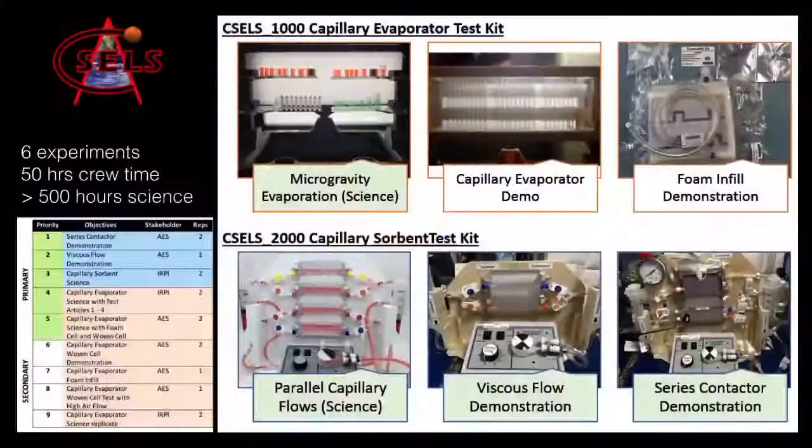Again, these are just 2 portions of the entire experiment. The experiment actually has 6 different experiments included. 3 of them are focused on carbon dioxide removal. And so from left to right, the first one is actually a science article. This is going to allow Portland State University to really evaluate how fluids will flow into 4 parallel wedges, which are open to air and then recombine and be brought around.